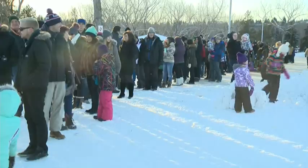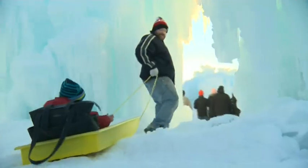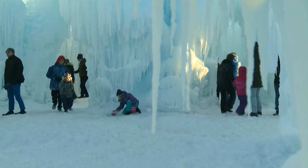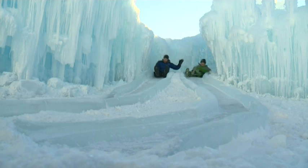Edmontonians lined up on the first afternoon to take in our city's newest winter attraction. Yeah, I didn't know what to expect, really, but it's awesome. Yeah, it's really cool. It's like walking into a different world. Stepping inside to explore the Narnia-like display, you will find a maze, tunnels, and ice formations resembling glacial caves.